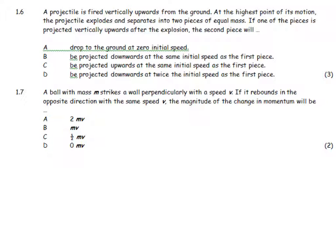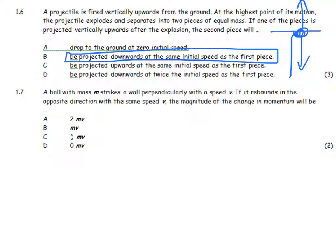We've got a projectile. It's fired vertically upwards from the ground. At the highest point of its motion, the projectile separates into two pieces of equal mass. The one piece is projected vertically upwards. After the explosion, the second piece has to go in exactly the opposite direction and with exactly the same momentum. So that is, it has to be projected downwards with the same speed as the first piece.